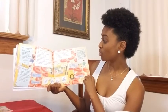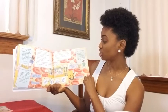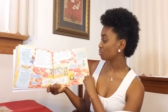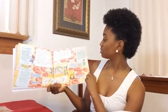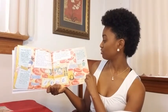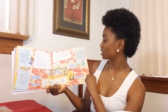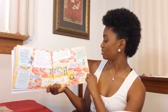Here and there, a white blood cell was busy destroying disease germs. White blood cells are like soldiers protecting your body from enemies, said Miss Frizzle. What is blood for? Your blood is like a delivery service. It carries food and oxygen to your body cells and waste products away from the cells.